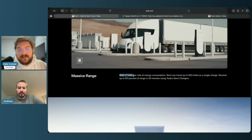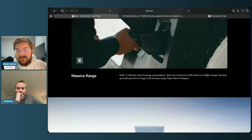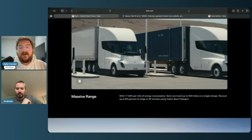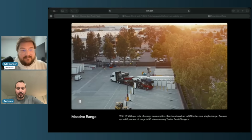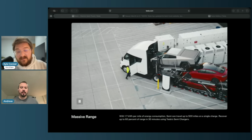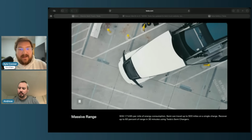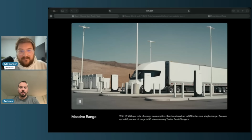So they claim 1.7 kilowatt hours per mile of energy consumption. The semi can travel up to 500 miles on a single charge and recover 60% of range in 30 minutes using Tesla semi chargers. So you'll get a pretty poor charging curve. That's 0 to 60, or maybe 10 to 60. It's probably 10 to 70 would be my guess in 30 minutes, which is not the end of the world, but not pushing the boundaries in terms of crazy fast C rate or anything.